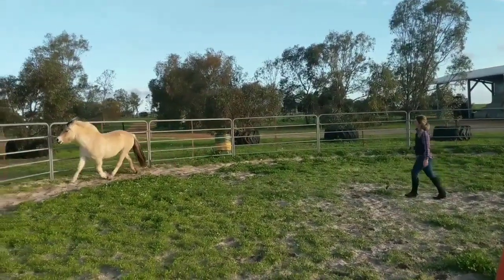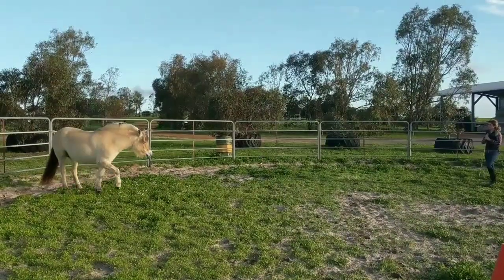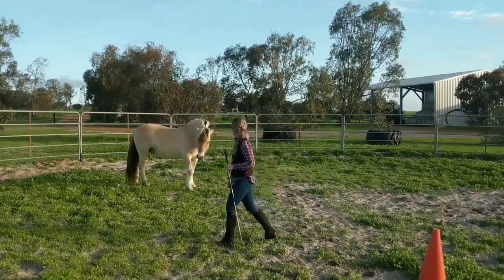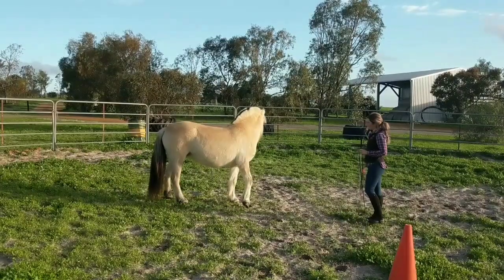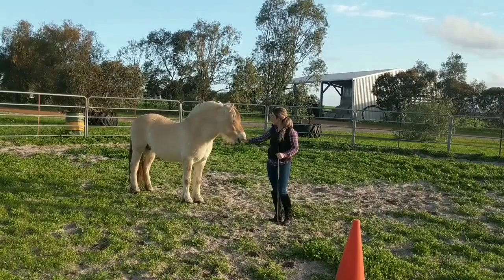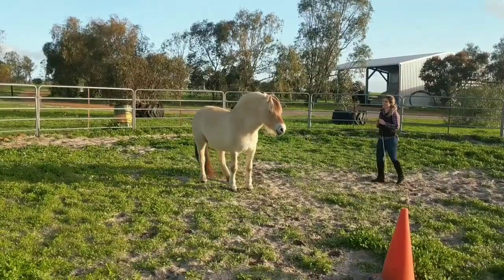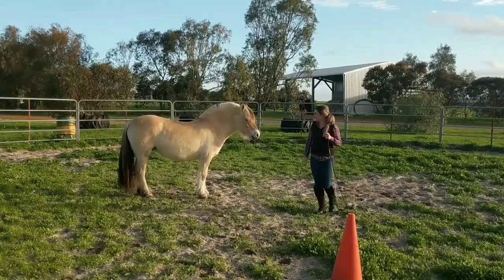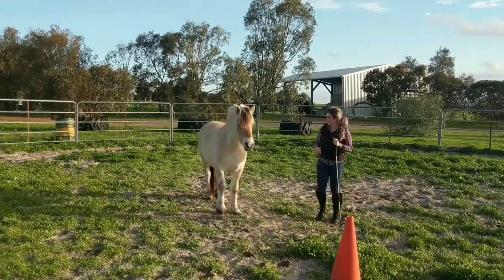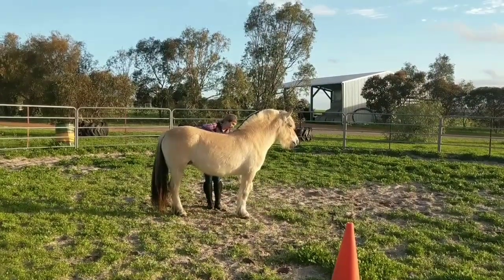The first one was problems with catching, so she was renowned for being quite difficult to catch in a variety of spaces, and secondly, she was also kind of a nervous or spooky horse, but not consistently. So we were asked if we could look at that, and then she was here for starting under saddle as well. So in the next few little clips, you'll see us working through all of those themes, I guess.